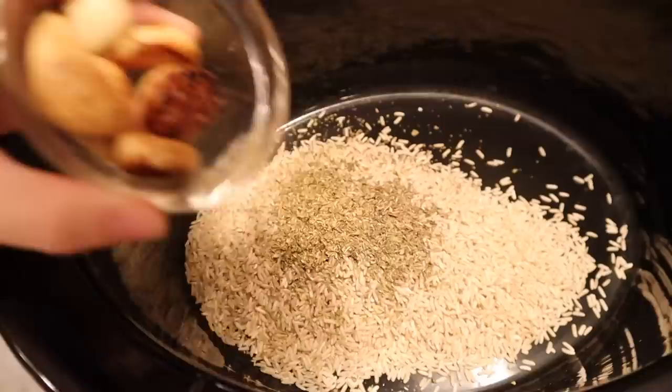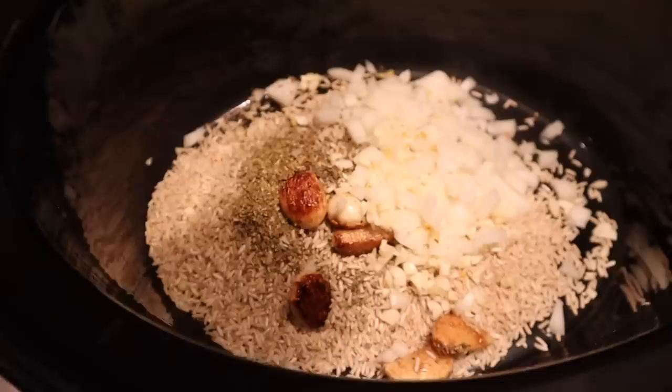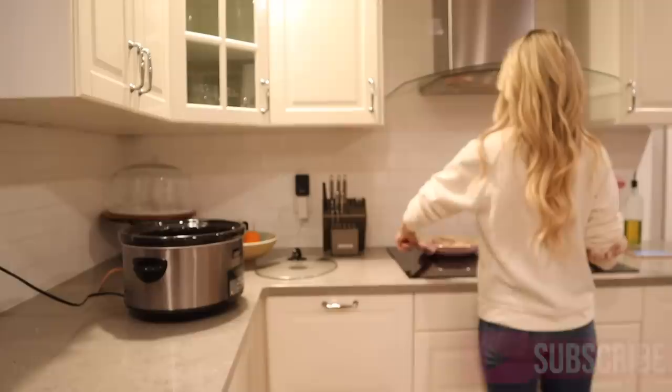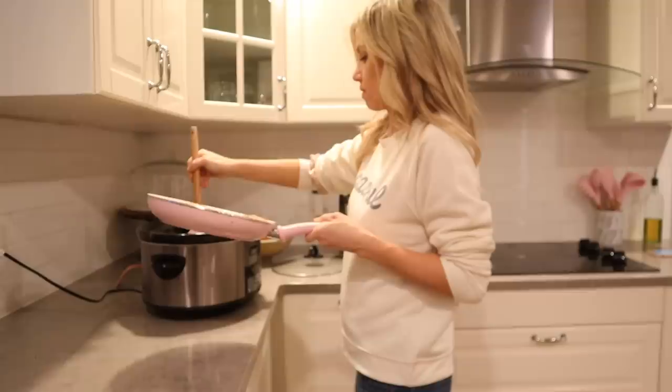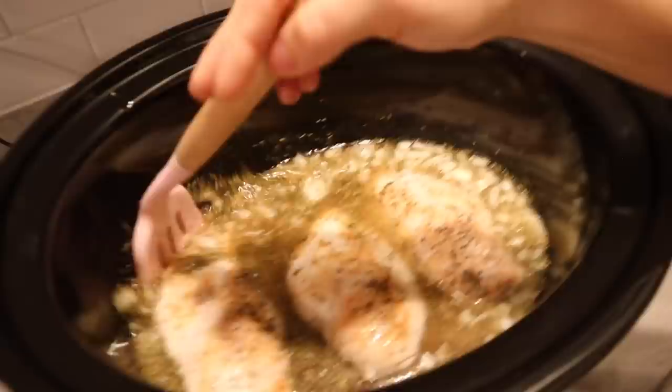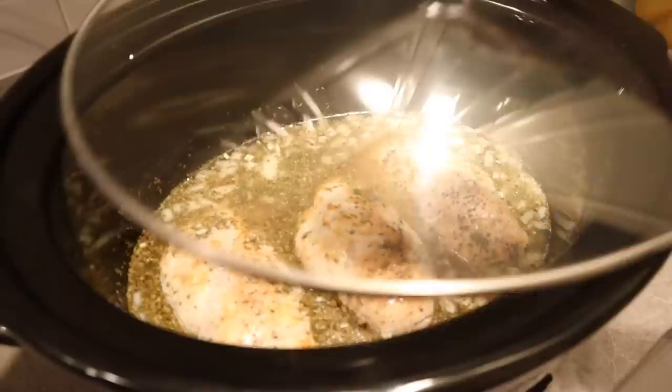This is adding everything in: my onions, my garlic, my rice, my seasonings, and then my lemon juice, and then my chicken broth. I'm going to give that a little bit of a stir. And then we're just going to go ahead and add our chicken breast. And we're just going to cook that on high for 3 hours.